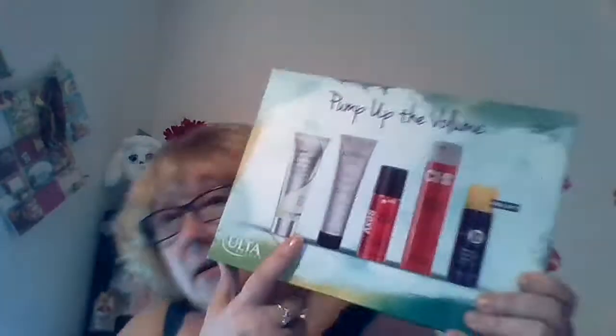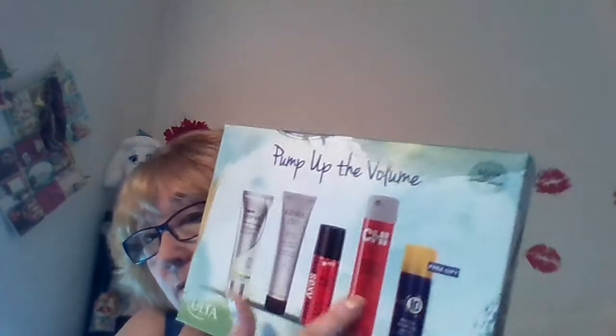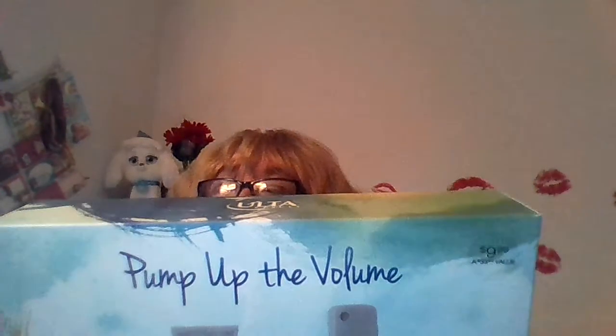Then there's the Perfect Blowout Liquid Hold Styling Cream. And then the Big Sexy Hair. I love that hairspray. Well, I like this. I've never tried the Chi before. There's a Chi hairspray in there, called Helmet Head. And then it's a miracle. I love these products, too. It's a 10, a finishing spray. So this was $9.99. But like I said, I exchanged the other one, and it didn't cost me anything. So love it, love it.